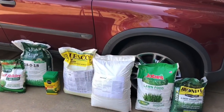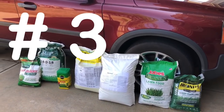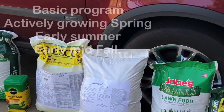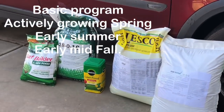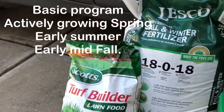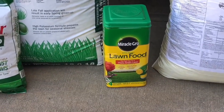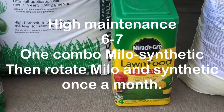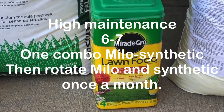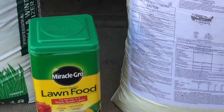Okay guys, and number 3 would be make sure that you get on a real good fertilization program. I mean, they got all kinds of fertilizers that you can use. Just a few examples here. You got Scotts Let's Go, which is one of my favorites. You got Miracle-Gro Lawn Food. Now that right there is actually a liquid fertilizer that once it's added to water, turns into a liquid, has 36% nitrogen. That's a good one.